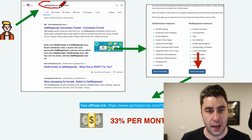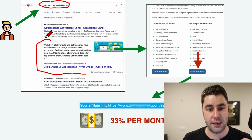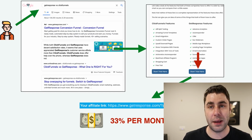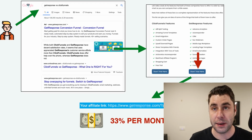ClickFunnels versus GetResponse versus ClickFunnels, my article's at the top. So that's how the traffic comes in, and I'll show you how to actually get traffic and the best way to write the articles. But what I want to talk about next is a traffic source that's better than this and is completely free as well.